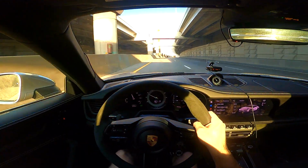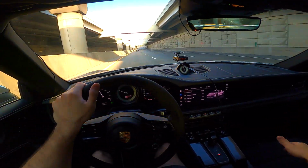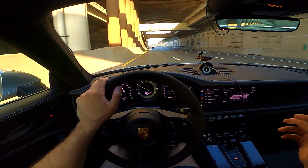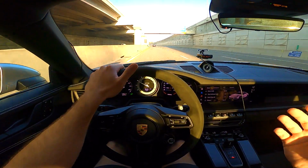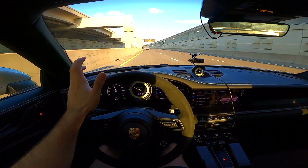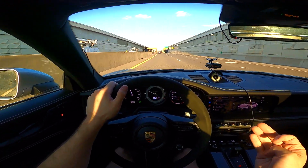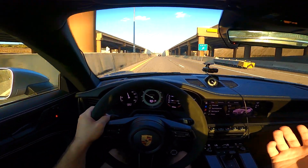So how is the livability, the comfort, etc.? Obviously, we've got the 18-way seats, super comfortable, with so many different adjustable settings. Really, the seats are just as comfortable as you're gonna find in any other car. The ride in normal mode is great. It's what you would expect from a 911. We're on nice roads here, but it still feels just as comfortable as a nice sedan. It's fairly quiet in here.